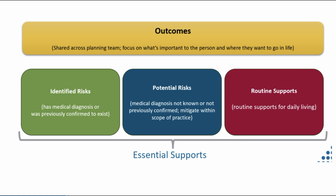For example, a person who needs support with dressing might want to learn how to coordinate outfits better, or someone who takes multiple medications might want to learn the names and purpose of their medications. In these examples, outcomes could be developed for coordinating outfits and learning medications, but otherwise would be included in the plan under a new section called Essential Supports.